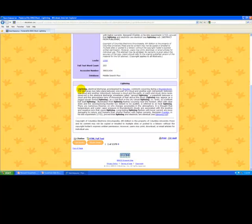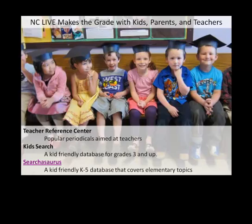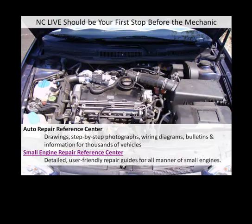And as you can see, we have a nice, easy to understand, bite-sized definition of lightning. This could be useful for both children and adults. If you're like me and run across something you don't understand in a text, you could always get an easy to understand definition here. So let's head back.